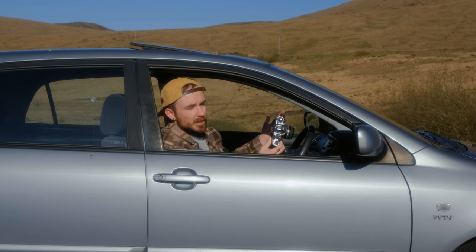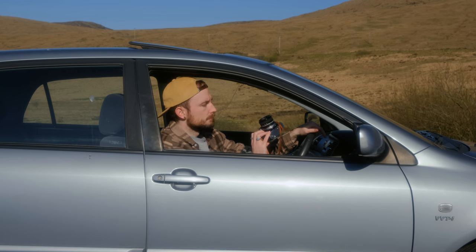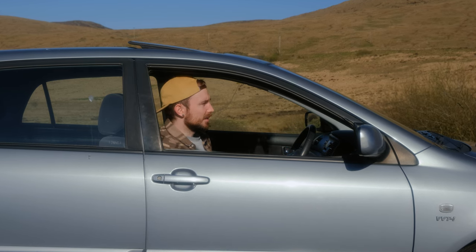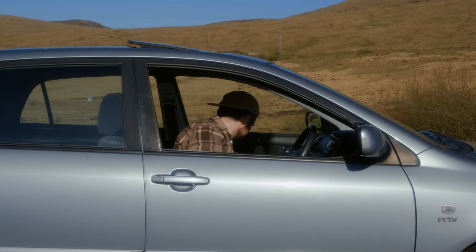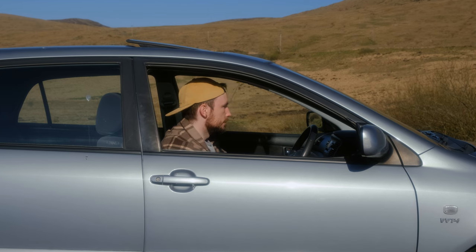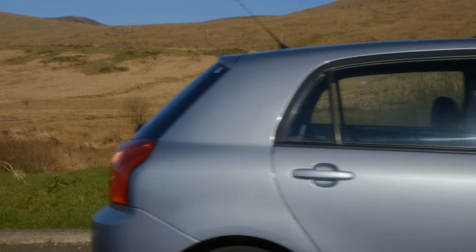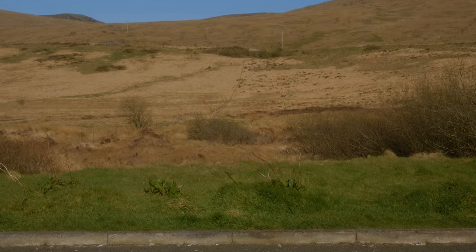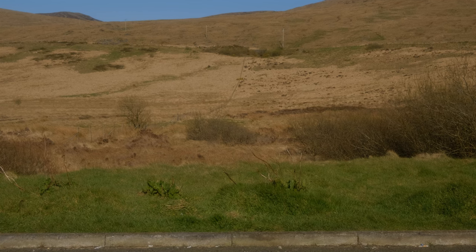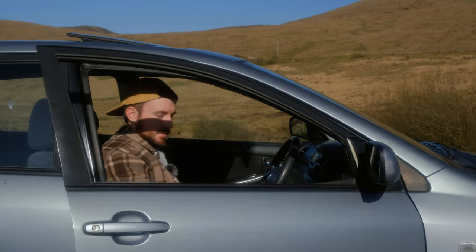And who knows, maybe it will be my go-to black and white in 35mm. Anyway, let's go for a little spin, see if I can get anything decent. Obviously, I have to get the camera, so I'm not actually leaving, but that's how it goes.